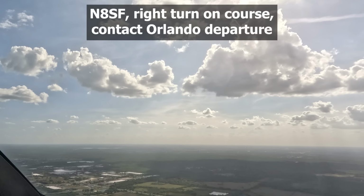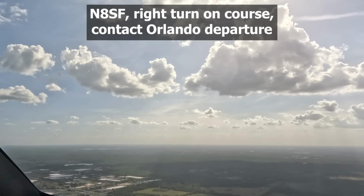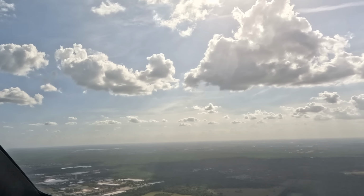is... November 8 Sierra Foxtrot, right turn on course, contact Orlando departure. 8 Sierra Foxtrot.